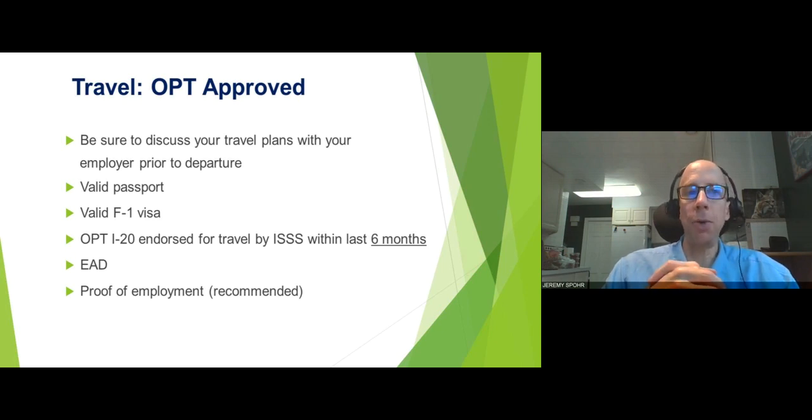Make sure you have your I-20 travel endorsement signature within the past 6 months. So while you've been in school, ISS has been telling you, you have to get a travel signature once a year. Well, when you're on OPT, you have to get it every 6 months. You have to renew that travel signature more often. And we'll do that for you. That's not a problem, but you need to have it.